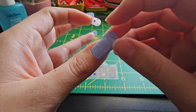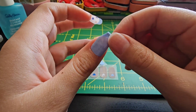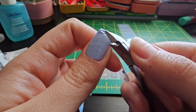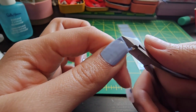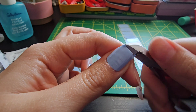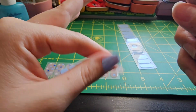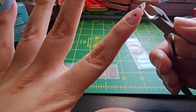Now we're gonna cut them. I like to bend them a little bit so it doesn't stick. Cut them as close to the line. And don't worry if you don't get it right. To the, oh my god, cut. To the line. It'll be all okay. And just keep cutting and cutting and cutting.